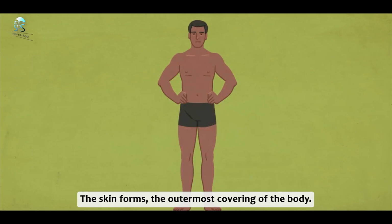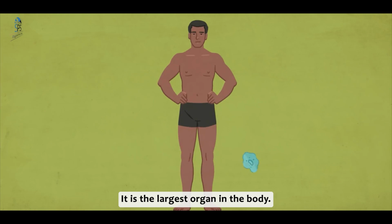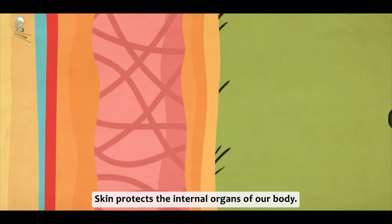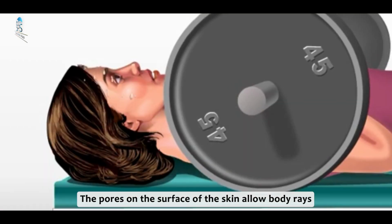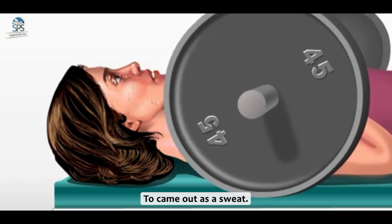The skin. The skin forms the outermost covering of our body. It is the largest organ in our body. Skin protects the internal organs of our body. We can feel the sensation of touch, heat, pain or pressure because of our skin. The pores on the surface of the skin allow body waste to come out as sweat.